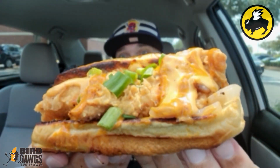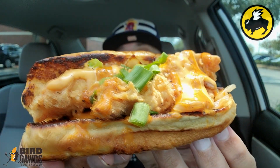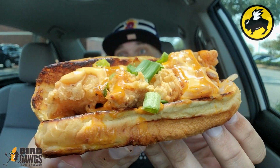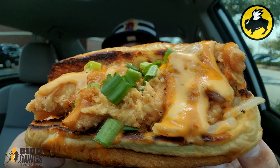So let's take one of these out. It's unique, I'll give him that. Check it out right there. That's an up close and personal dog. Bird Dawg to be exact. And you see the onion kind of jumping off the edge right there. All right, there's the beer cheese. It's toasted. That is what we're dealing with.